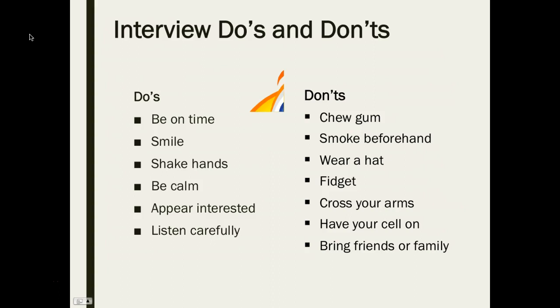A few don'ts. Don't chew gum. It can be really distracting. Same as a clicky pen. Make sure you don't have one of those with you. Don't smoke just before walking in. That smoke can stay on you, and for some people, that will be negative. Don't wear a hat. It really shadows your eyes, especially ball caps, and you do want to have that good eye contact. Try not to fidget or cross your arms in front of you.